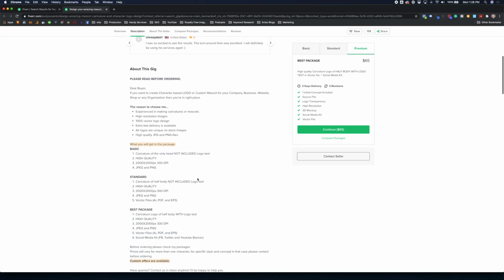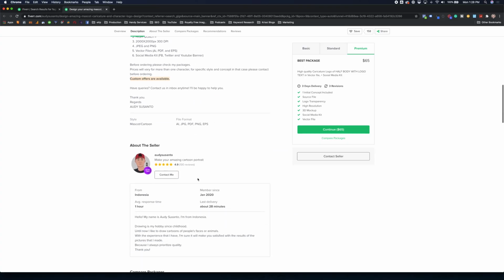Still not a bad price to get what you need done from an expert or someone who is highly skilled in it. And you can sort, of course, by recommendations, and you can see their star ratings to make sure that you're getting somebody that does good work.